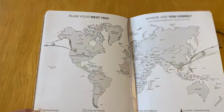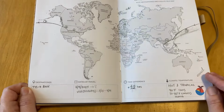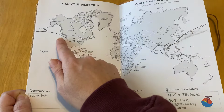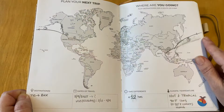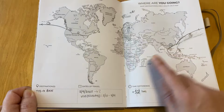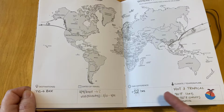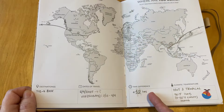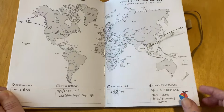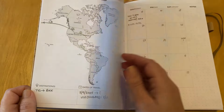So this is kind of set up by trips. So this is the trip that we are going on right now. We are flying Knoxville to Denver to Seattle, all the way across the Pacific Ocean to Taiwan to Thailand. And then you just fill out your destinations, your dates of travel. Time difference is exactly 12 hours. And then climate. It's gonna be nice and hot and tropical. I am so ready to leave the winter.